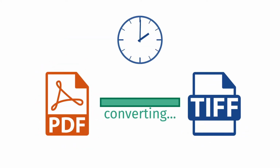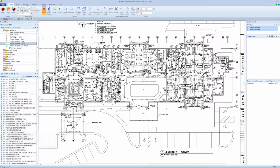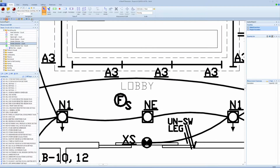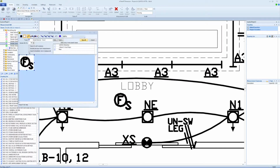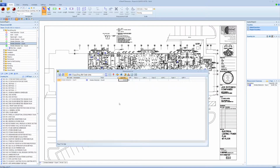At the start of a project, for instance, you don't have to convert drawings from PDFs to TIFFs, a lengthy process many other electronic takeoff products recommend. With eTakeoff, a PDF is all you'll need. Counting multiples of the same item, such as smoke detectors, is also a breeze. Our patented pattern search does the counting for you, all in the background, as you continue to do quantity takeoff.